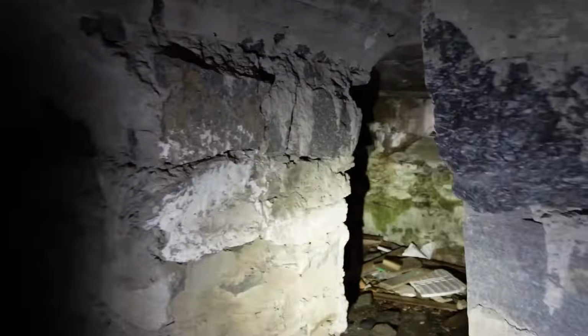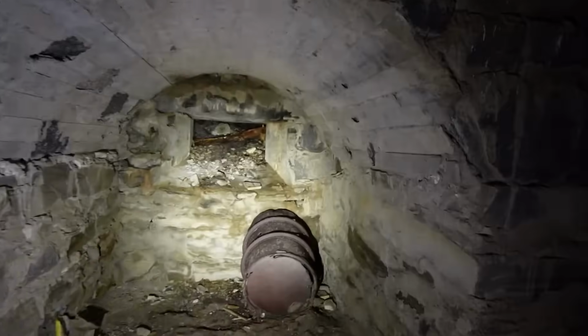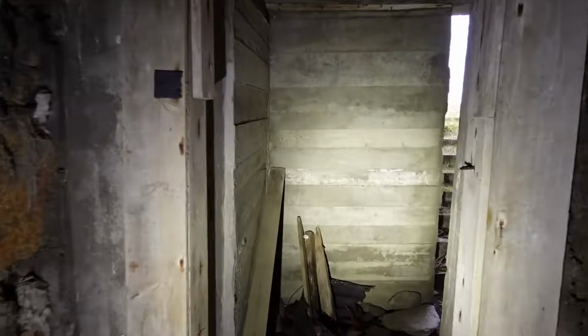We got a room here as well. This must be storage. I'm wondering if we're under the mess hall, and this is actually storage for the mess hall. I'm not sure, because I don't think people would stay here, but they could have stored their food here. Oh, you came out here. Okay. Very nice. Love that.